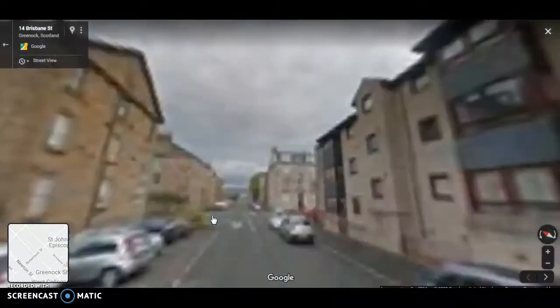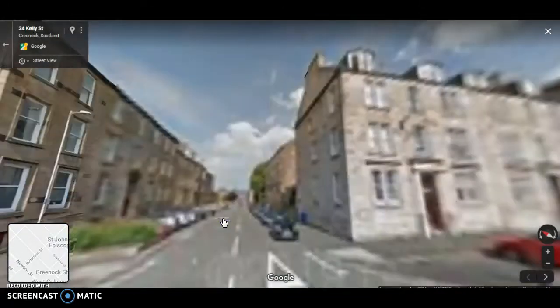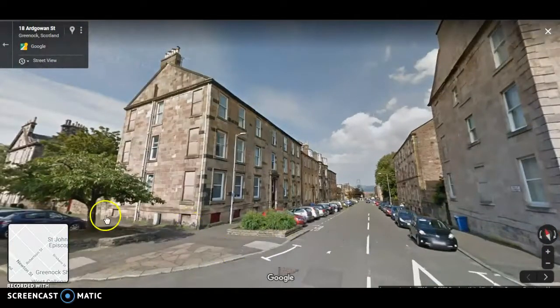Something doesn't ring true, does it? Doesn't look right. Something's happened to this street in particular over the years. They've lost the lower half and they've had to move up one and into the loft. There we go.